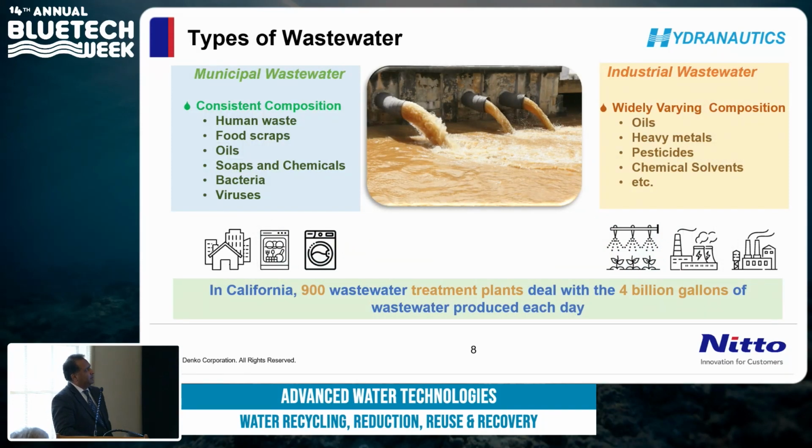Now, just trying to deep dive, if we speak of municipal water, seems very easy, municipal and industrial, but let's try to understand the different constituents or composition of the water, because that's where the challenge is, that how do you employ the right process, the right membrane to be able to treat this. So when you speak of municipal water, obviously you have a lot of human waste which comes out in the sewage, food scraps, oil, soaps, chemicals, different types of detergents, bacteria and viruses, and all of this have different effects, including the charge that they have.